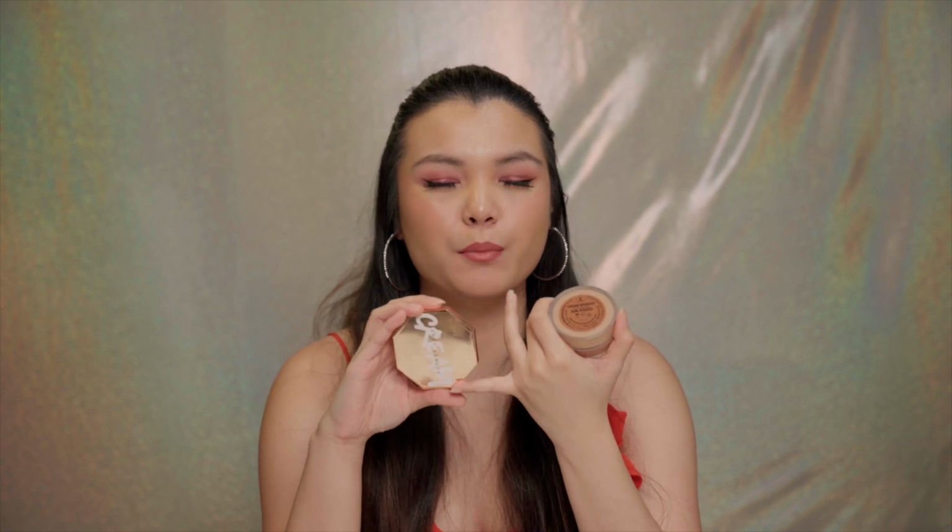The difference would be, I feel like this is more of my everyday, quick on the go. I feel like I can actually use this for both, for a quick bronze to go out, but definitely more towards full glam. I feel like I would use this more because I love the finish and how it looks in photos as well. So this is definitely leaning more towards natural to full glam for me.